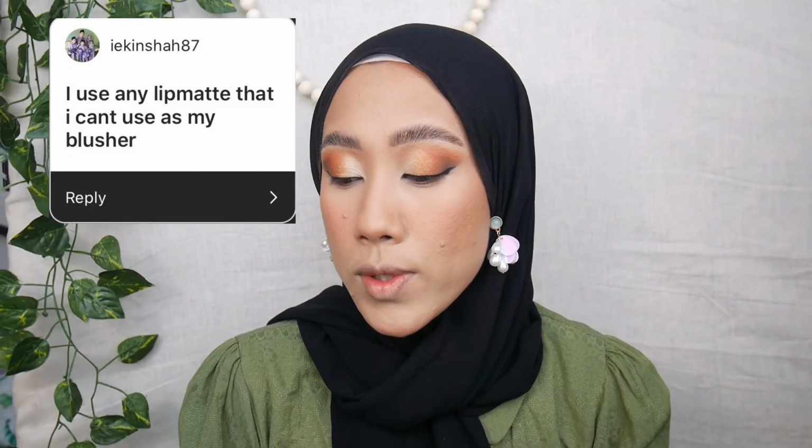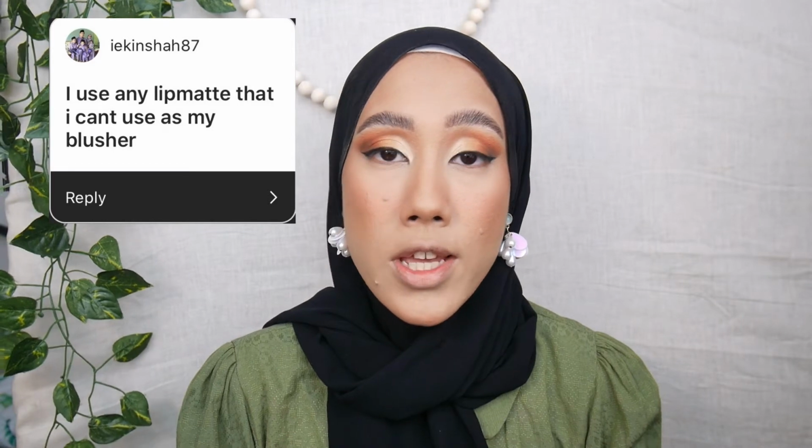One of you said you use lip matte as your blusher. Actually, I haven't tried that technique. I saw a lot of you guys do that, but I have trust issues. I don't trust my lip product to be on my cheek. I don't know, that is just me.